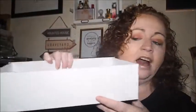What else? So we've got this MAC Soft and Gentle. I wore it when I did the Project Pan Shop My Stash. I've not busted it out since then, just because I've got so many highlighters. So I'm going to be doing another Project Pan Shop My Stash very soon. I want to take some more products out of the little drawer that I use for all my project pan. It just looks like this. And I'll try and use some products that I didn't use last time.